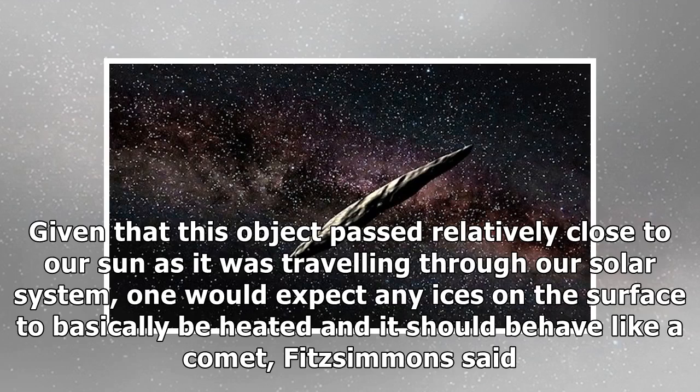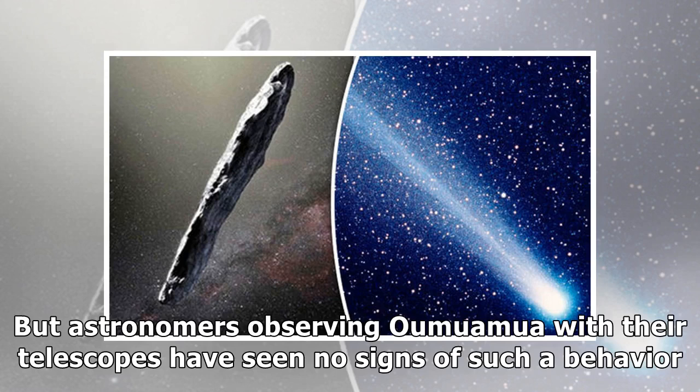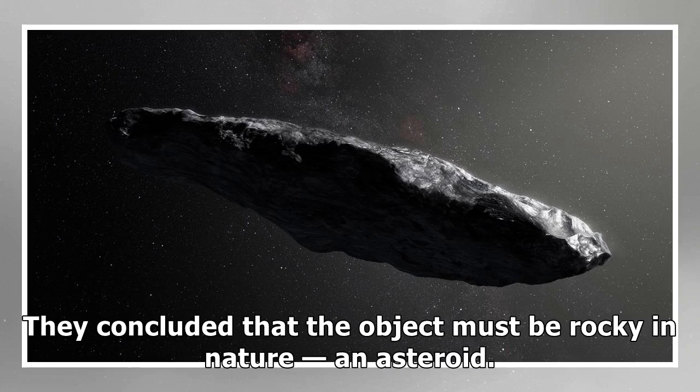"Given that this object passed relatively close to our Sun as it was traveling through our solar system, one would expect any ices on the surface to basically be heated and it should behave like a comet," Fitzsimmons said. "We should see gassing off the surface, we should see dust particles being ejected in the cometary atmosphere, perhaps even a tail." But astronomers observing Oumuamua with their telescopes have seen no signs of such behavior. They concluded that the object must be rocky in nature, an asteroid.